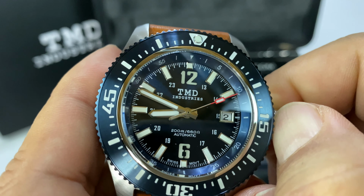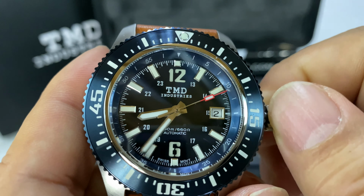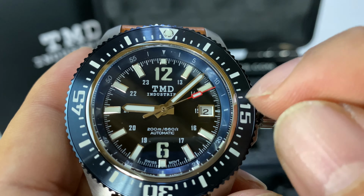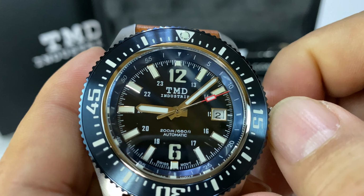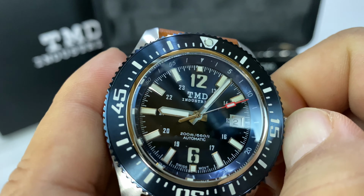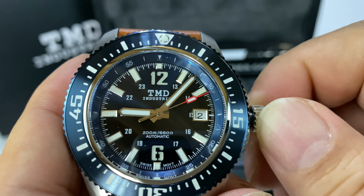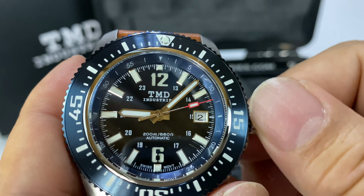Great movement. If I pull it out one more notch here, we get to the time adjustment, you know, box hands. We have hacking seconds. And if I guess that's it. I guess I'm not sure on this particular movement how you change the date.